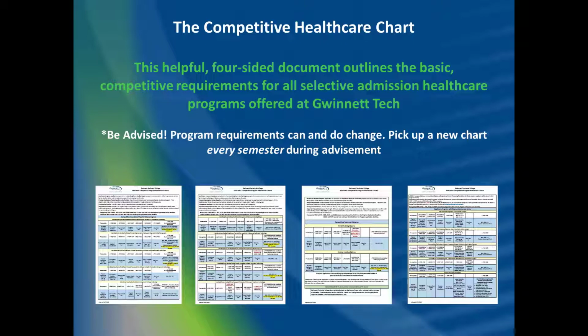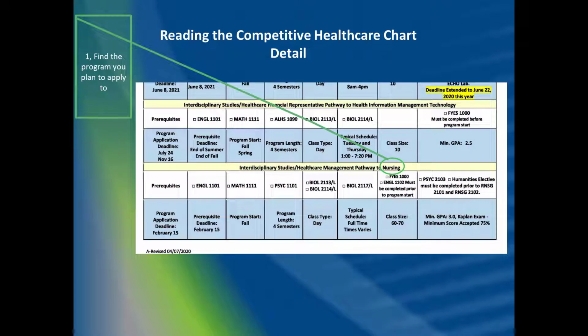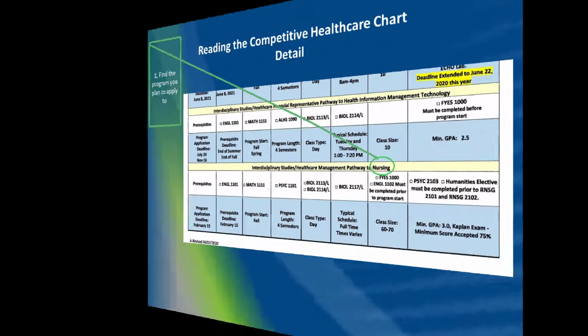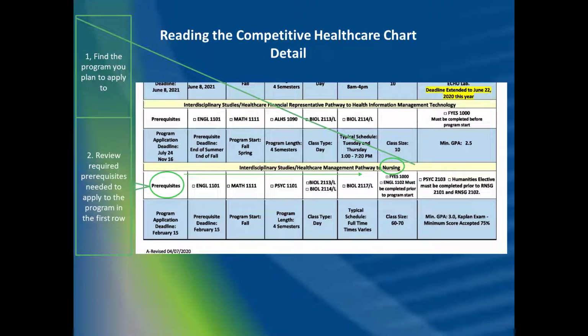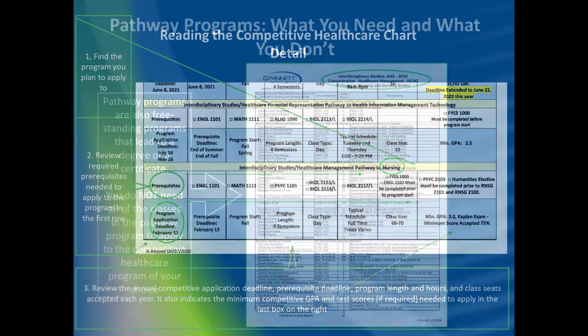The chart includes information about all of the pathway programs. We're going to go over the chart in some more detail so you can be familiar with the information on the chart. First, you will want to locate your pathway program/target program combination. All prerequisite coursework will be outlined in the first row under your program. There are checkboxes that you can use to keep track of your progress. The second row includes the application deadline, prerequisite deadlines, program length and hours, and the class size accepted each year. The last box on the right includes the minimum application GPA and testing requirements.